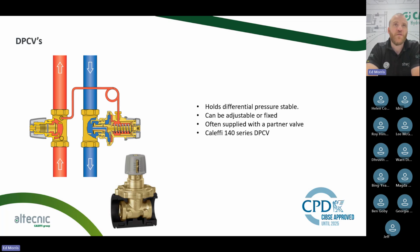Example of the DPCV there for you. Quite often used on the return with the partner valve on the flow. It holds the differential pressure downstream of the valve. Can be adjusted or fixed, often supplied with a partner valve, for example, the Cleffi 140 series DPCV, linked with a capillary tube there so you can get the pressure set across the valve correctly.